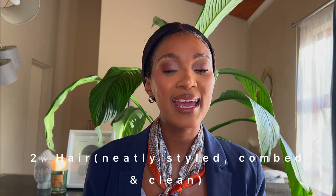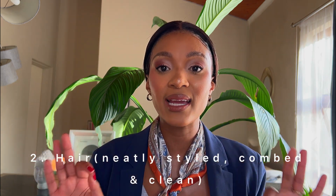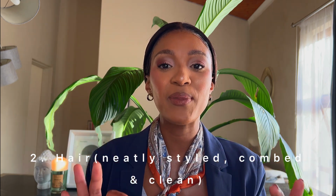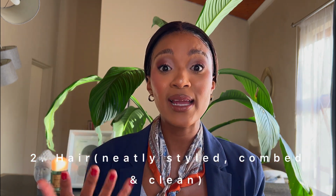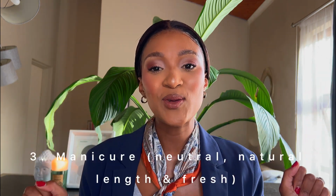Step number 2 is hair. As you guys can see, my hair is neatly combed. I have a pony, just a simple elegant look. It looks clean and fresh. So the secret to good hair is just keeping your hair simple, and you can go for braids. I love braids, and I always opt for black or brown. If I do go for color, I make sure that it's not something extravagant. I know some people like to play with color, and if you're that girl, go for it, girl, but please make sure that it is neat, and if it's combable, you comb it nice and neat.